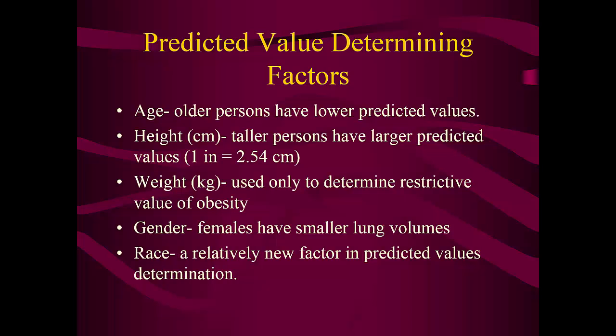This is the way they categorize the people by age, by height, by weight, by gender, and by race. So the way these things affect their pulmonary functions are that the older the people are, the lower the predicted values they have. Taller persons have larger predicted values.